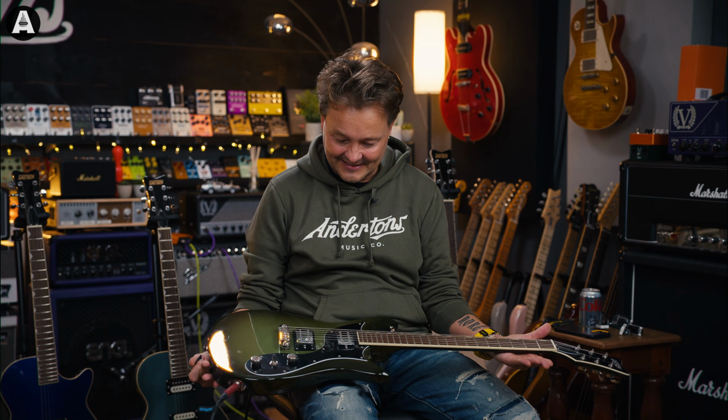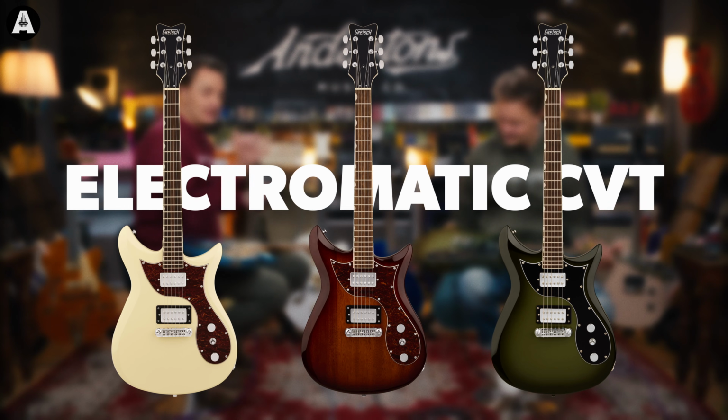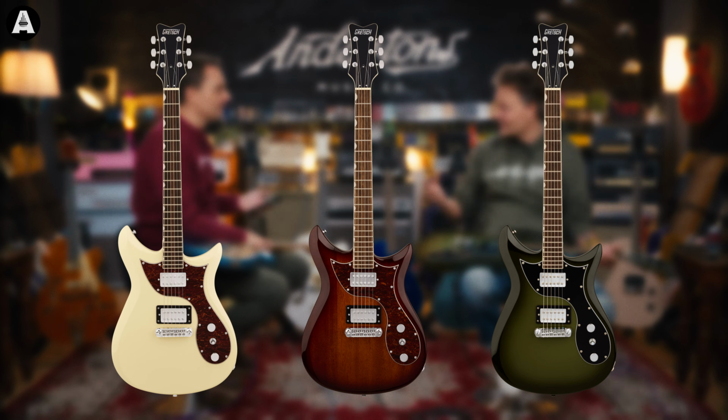Okay, so Pete is holding a beautiful green burst Corvette. There are several colours in the range. I picked the white one for the video we did recently. Has that come out yet? I don't know. No, not yet. But there is a video coming up where I picked this.